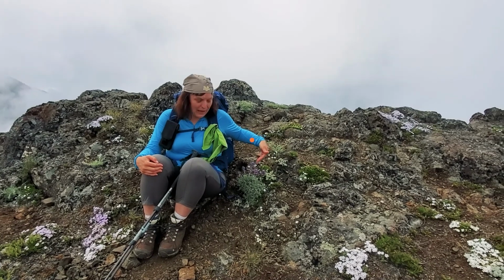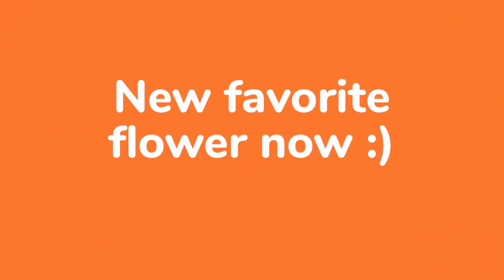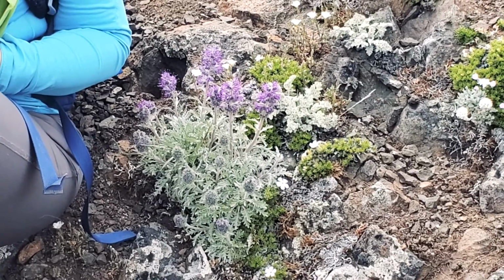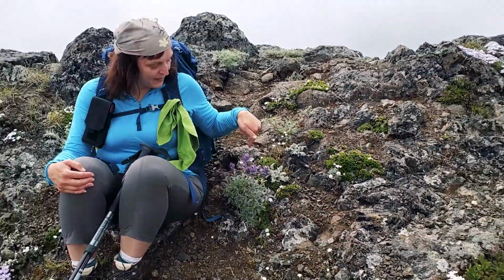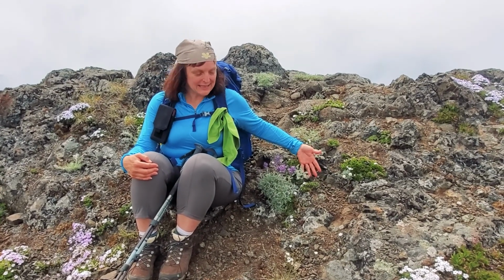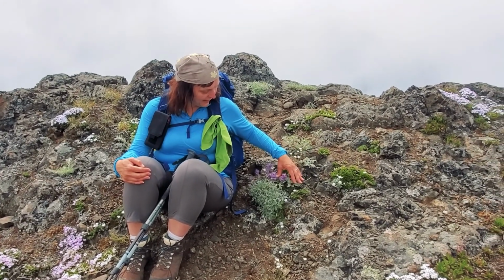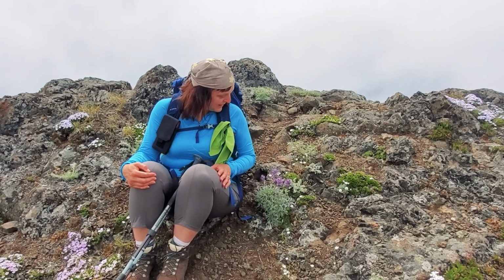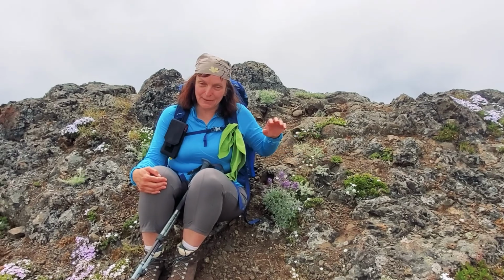So this is the flower that I like so much. It's my favorite flower out here. There's so many to pick from, and this is my favorite. And this is my favorite sedum right there, the light green. And I actually like the dark green too. So this is my favorite arrangement.